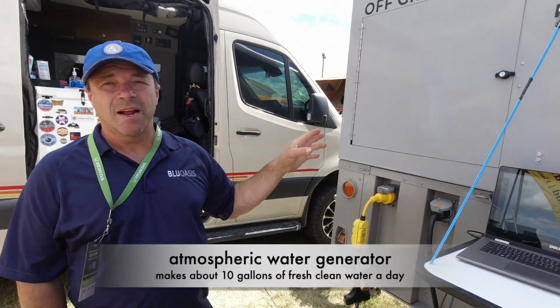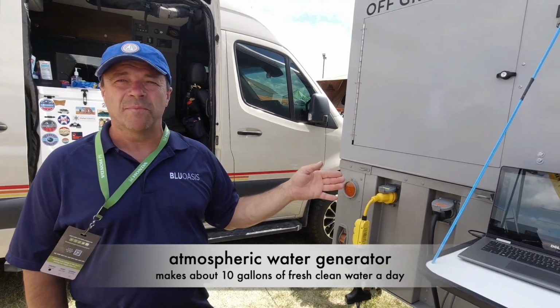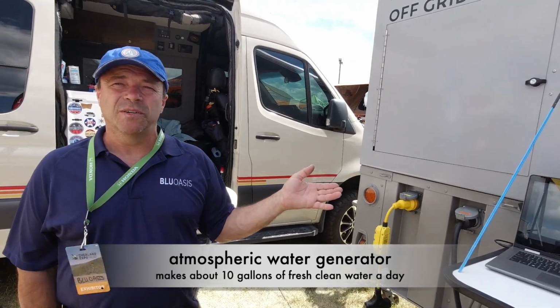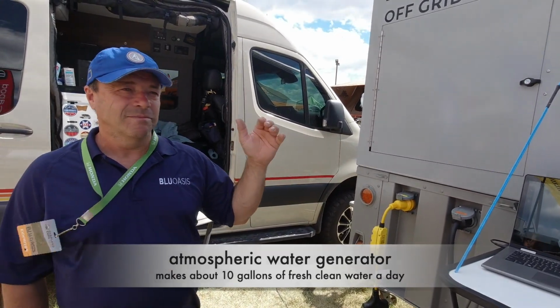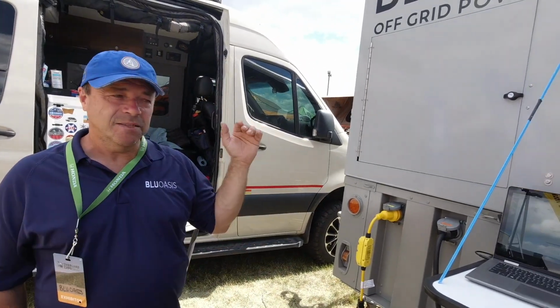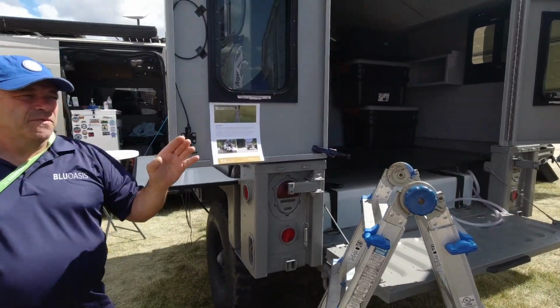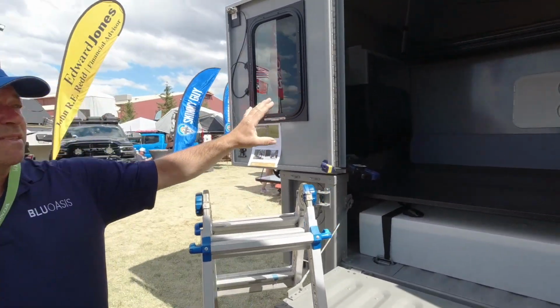So we just take water out of the air. If you've got some kind of humidity, we'll keep making water from that. We make about 10 gallons of water per day. We have a 40-gallon storage tank. And the idea is you just get as deep as you can go in the middle of nowhere, park it, turn it on and start making water. We've got about 150 cubic foot of space inside for stuff.